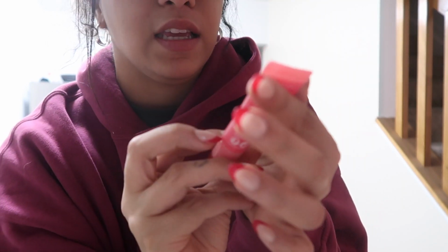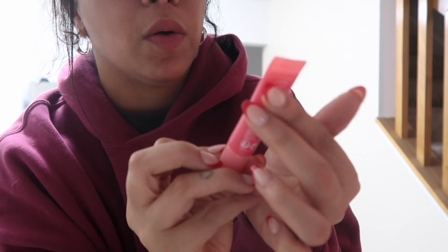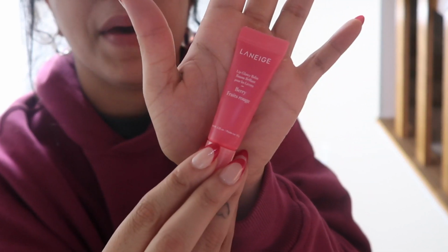I feel like I've been showing you guys lip products all day, but yeah, this is awesome. Again, it's the Laneige lip glowy balm and it's in the berry flavor.